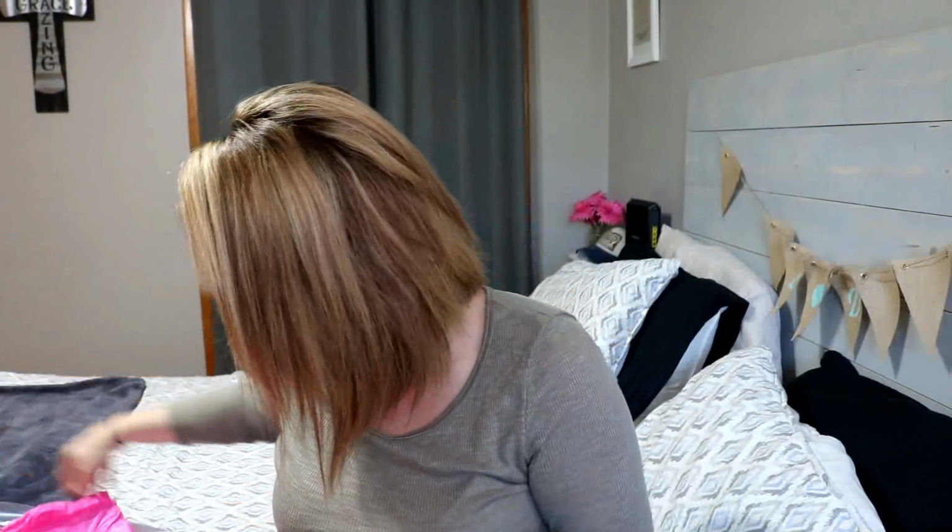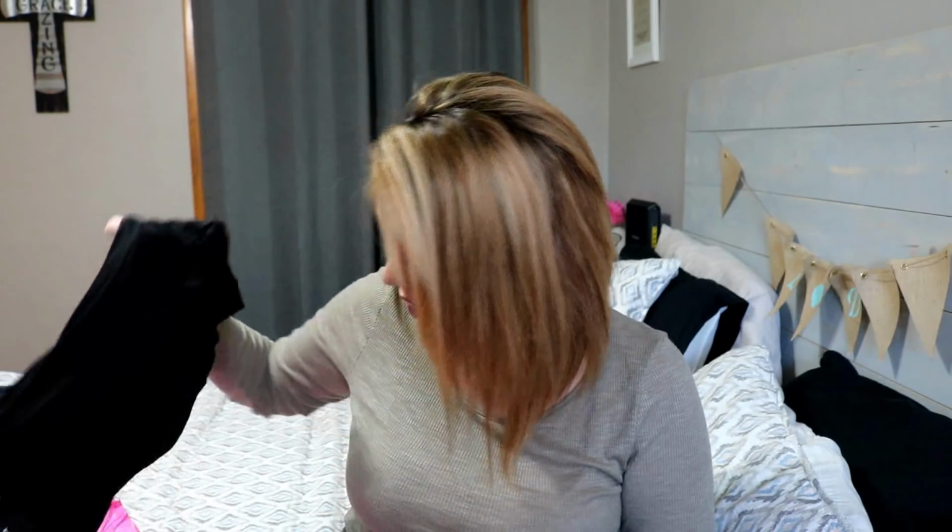Let me tell you how much these were. They're real thick too, so that's nice. They're not cheapy ones. Bottoms, side to side gray. These were $26. What's this?